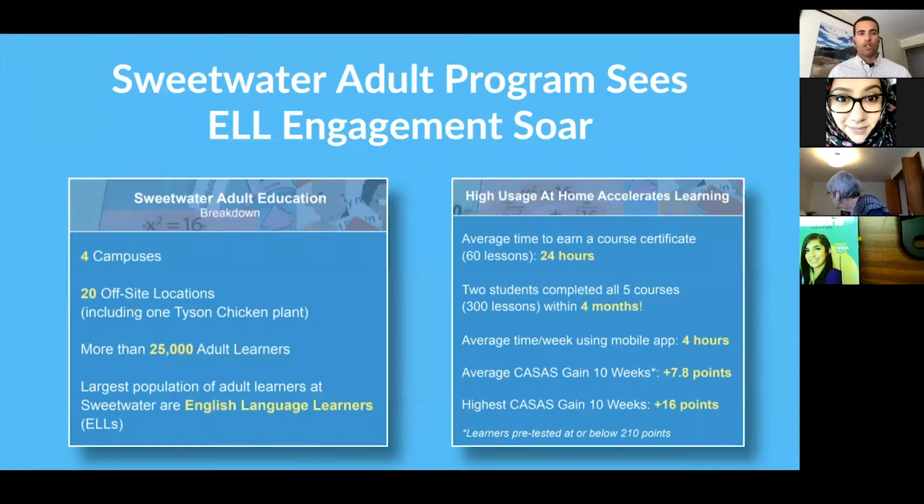What we wanted to do when we first started working with them is just to test the app. They had been working with us on computers, so they knew, and we knew, that Learning Upgrade was effective for adult learners, but we wanted to compare a group using Learning Upgrade on computers versus a group using it with smartphones. And most importantly, we wanted to see how the outcomes of the learners with smartphones would change.